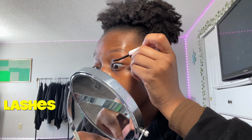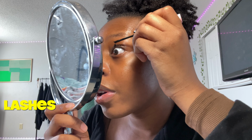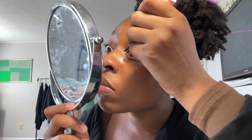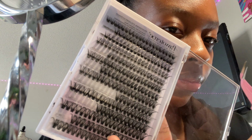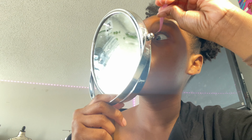Y'all, I literally love doing my lashes so much. Each and every time that I do my lashes, they turn out so cute. And guess how much they cost? $20, y'all. $20 to do my lashes. Now, when I went to my lash tech, them things would cost $200. $200 for some lashes that I can do myself for $20. Sounds like a steal to me.